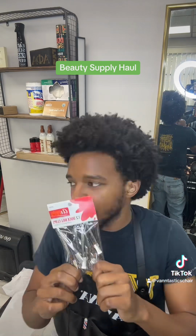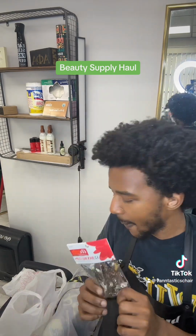And then just some duckbill clips because I'm going to be doing a kind of Hollywood waves style, and I needed some more duckbill clips, so I got these from there because they're the cheapest at the beauty supply. And that's it for this haul. Just a few things that I got.